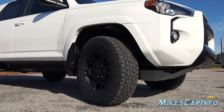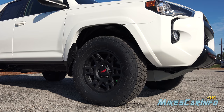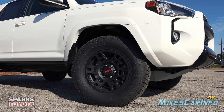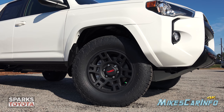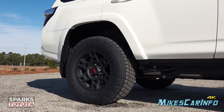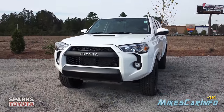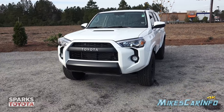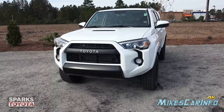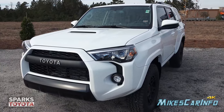This 4Runner is sitting on 265/70 Nitto tires wrapped around 17-inch alloy wheels painted a matte black, the TRD wheels. It also has four-wheel disc brakes with ventilated disc rotors on all four wheels. The name of this color is Super White. And one of the things about the TRD Pro is there's a lot of matte black, so the white exterior color will help out with pointing out some of the black trimmings this vehicle has.